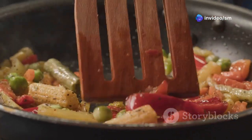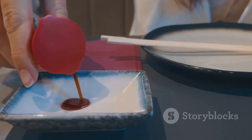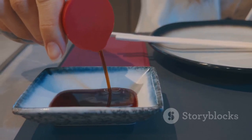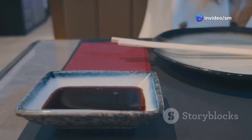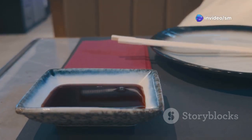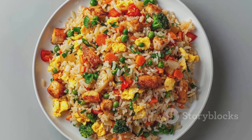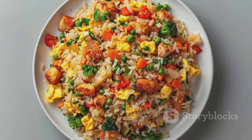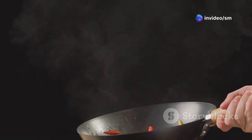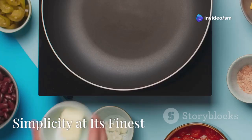Now it's time to bring it all together. Add the cooked rice to the pan, ensuring it's nice and hot. Drizzle over a generous splash of soy sauce. This is where the magic happens. Toss everything together until it's well combined and piping hot. And there you have it, a steaming bowl of veggie fried rice that's bursting with flavor, packed with veggies, and easy on the wallet. It's a testament to the fact that you don't need fancy ingredients to create a restaurant-quality meal at home.